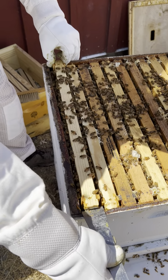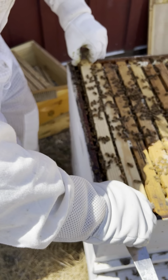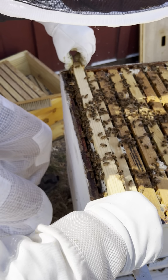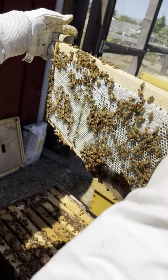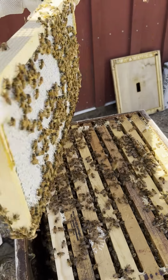Here, you want to hold that? Yeah. Wow. It's full of honey. Nope, they're still capping. But it's full of honey though. It's just not all capped up.